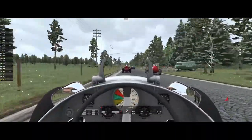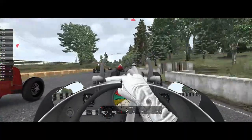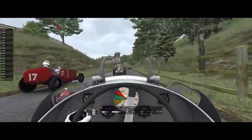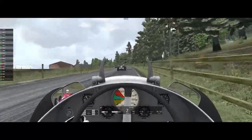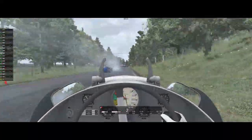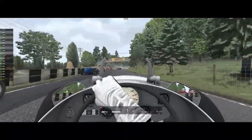Past 3 cars already with the Mercedes, and I get passed by me again as we go almost 3 wide through there. I guess for sure Seaman Lewis here in the orange engine on that B car. Alfa Romeo next to us, it's a wall a little bit.